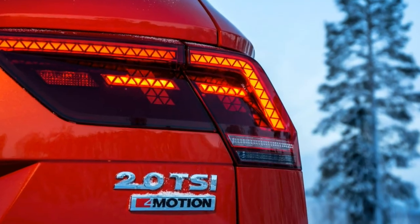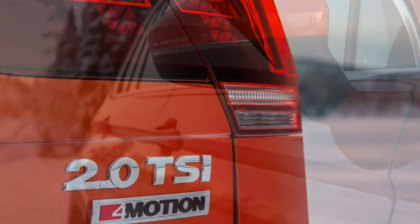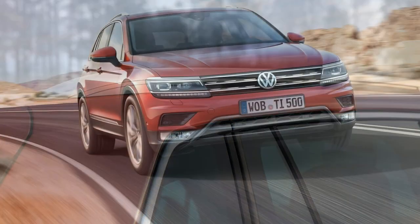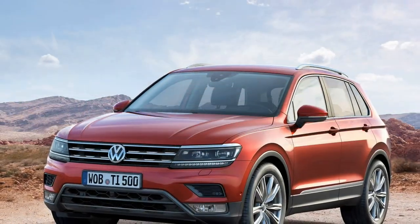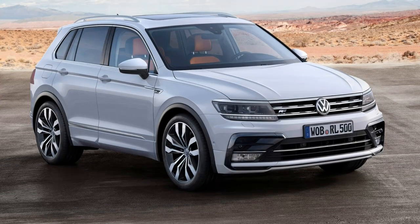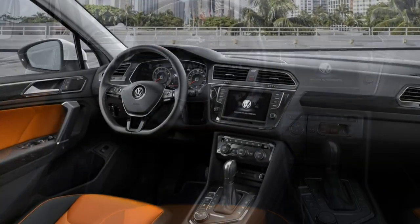Finally, at the top of the range, is the twin turbo 2.0 TDI badged BiTDI with 240 horsepower plus a whopping 500 Nm of torque. Like the 190 horsepower diesel, this engine comes only with 4Motion and a DSG gearbox, and blitzes the 0 to 62 miles per hour sprint in 6.5 seconds and carries on to a hot hatch rivaling 143 miles per hour top speed.